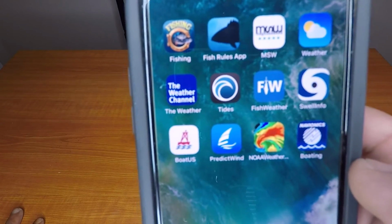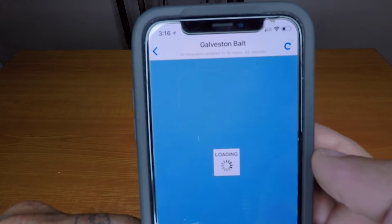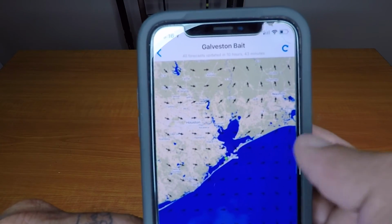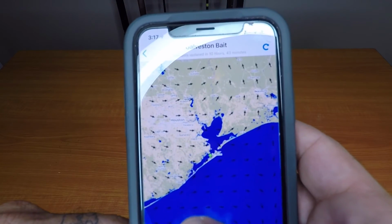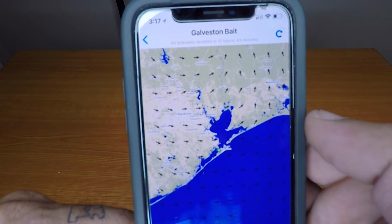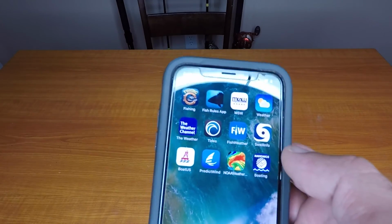Beyond that, we've got the predict wind, and this is really cool too, because it shows Galveston, and it shows you direction. Like I said before, we were concerned with where wind is coming from, and this gives you a much more accurate idea of where it's coming from and where it's going. So this is nice to know. Between all of these are the apps that I use.